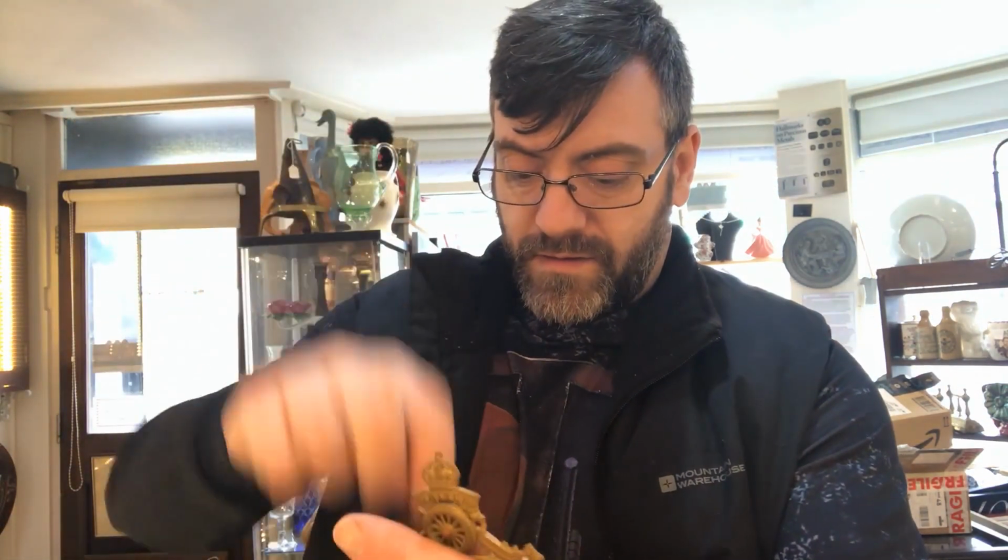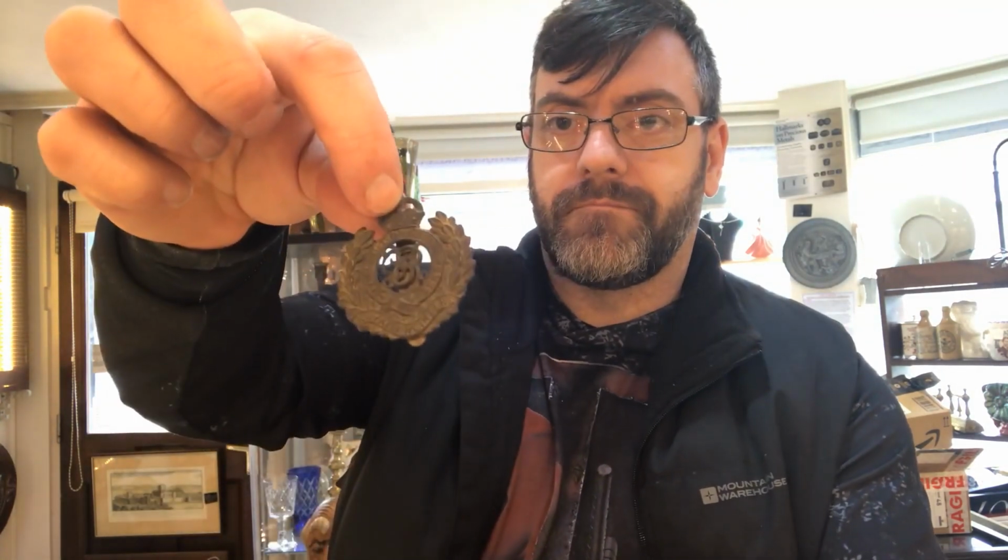I had a load of military badges. All different ones. They were £1 for the collection. There's quite a few of them, and buttons and badges and things. They were £1 for the group.